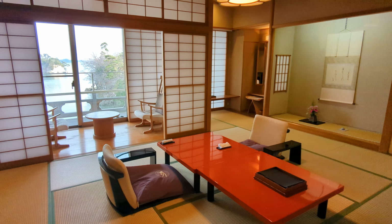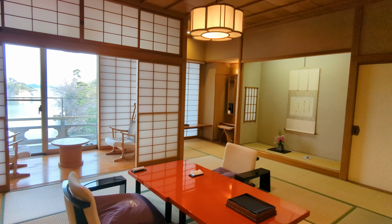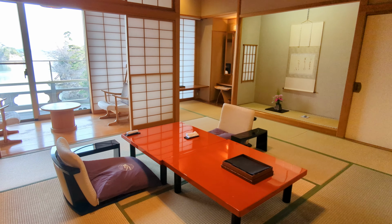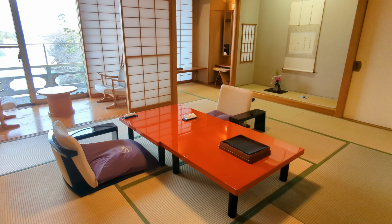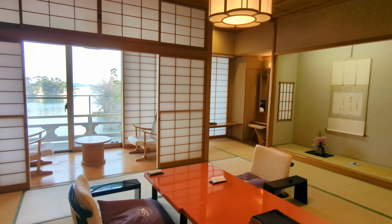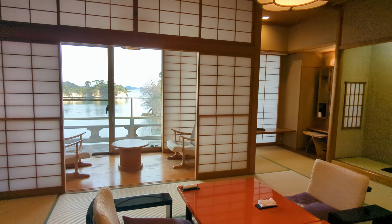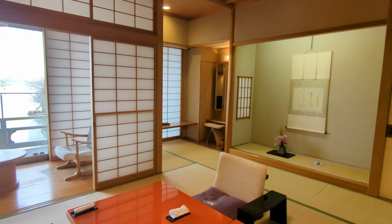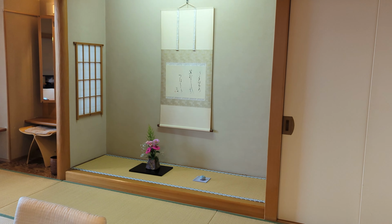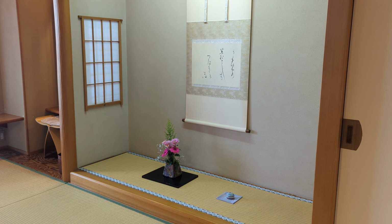Again, the name, this room is called Oimatsu. It's a Japanese Western corner room. It's Japanese in that they have tatami mats for the floors. And you sit on zabuton, the pillows. And then it's Western in that it has Western style beds. But you can see the decor is distinctly Japanese, very traditional ryokan style.